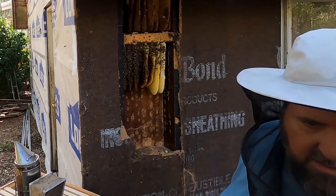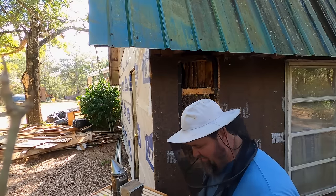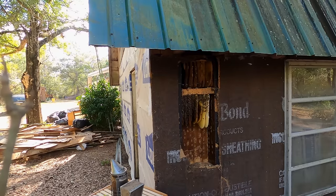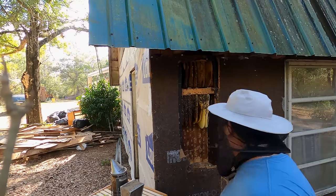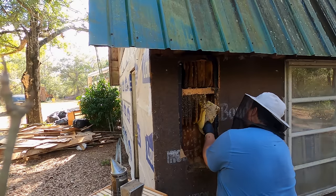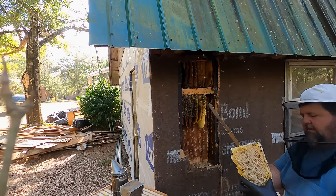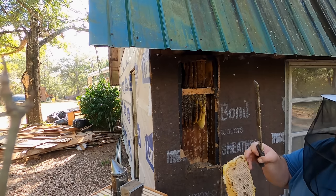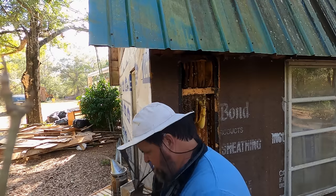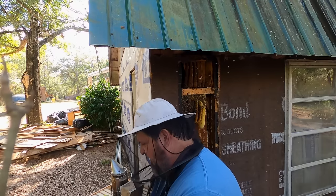Look at that honeycomb. That's a new one? Yeah, the whiter the comb, the newer the wax. Drop that one. And then slats are going to take the place of that honeycomb? Well, they'll build comb on them.